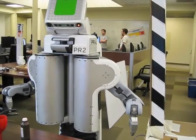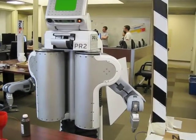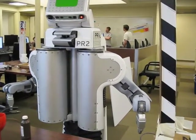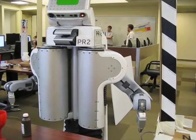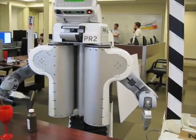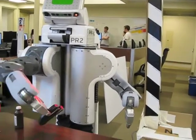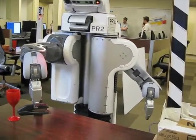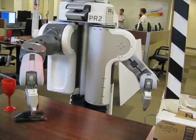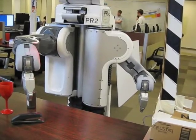Is it possible for it to squeeze too hard and break something? Depending on what it is, that is possible. The hands are pretty strong. There are sensors that you can put on the fingertips that actually let it know how hard it's squeezing. It has a lot of pretty precise understanding of where things are. So going 2 centimeters away from something versus hitting it is a big difference.